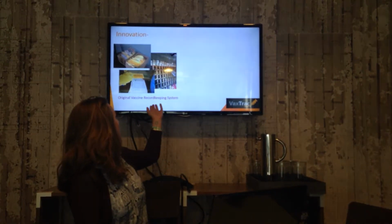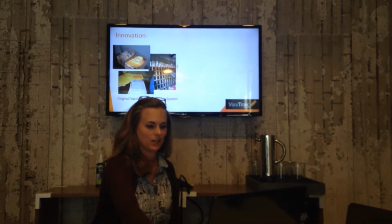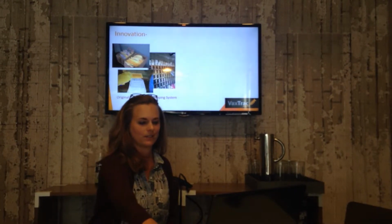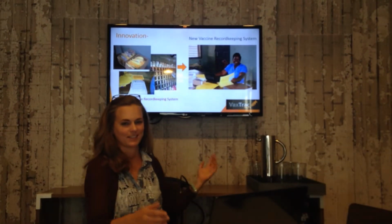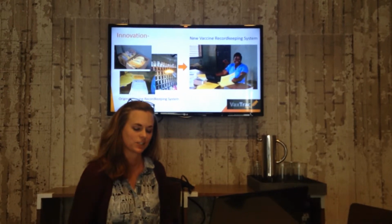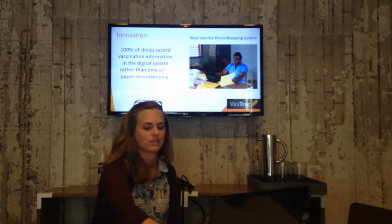The innovation in this is to go from the original vaccine system to a much more efficient system that looks like this: Happy Health Worker. And this is the first time in Benin that a digital system has been used for information mapping. And we're hoping 100% of our clinics in our project will be using this effectively.